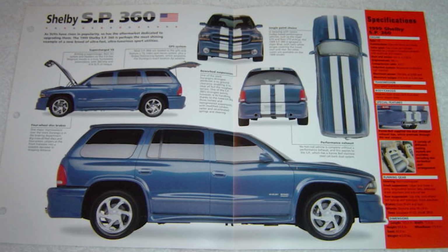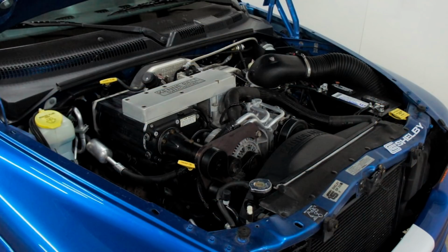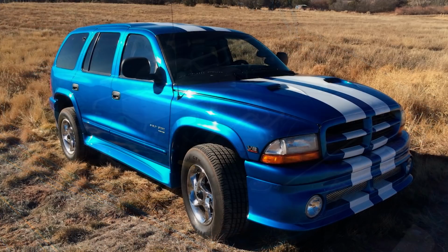Unfortunately, this model is relatively unheard of, likely because it was a few years ahead of its time. Shelby wanted to make an exciting impact on the performance SUV market, but this was years before the likes of the AMGs, M models, and other performance SUVs from the competition.